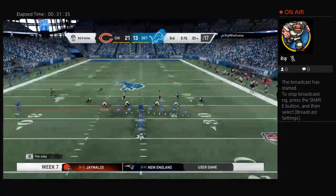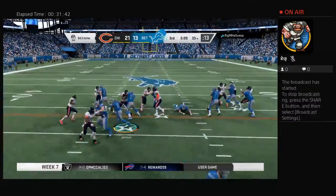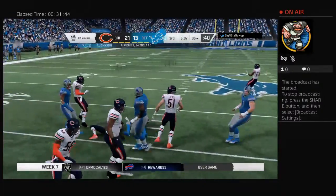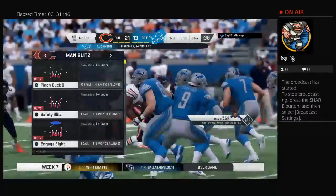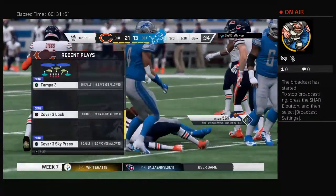The Bears bring out an extra defender in the secondary now for 3rd down. Again, it's Johnson, and he's going to have the first down yardage to the 35. 2 yards and able to get the first down in the process.